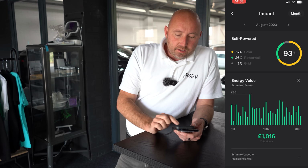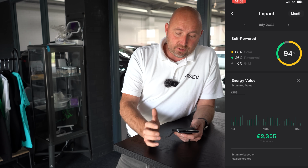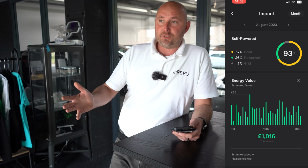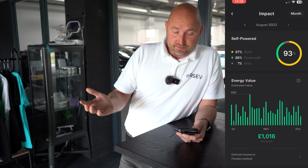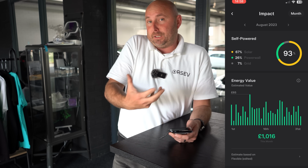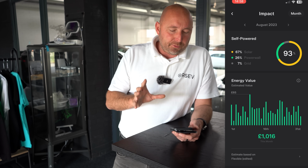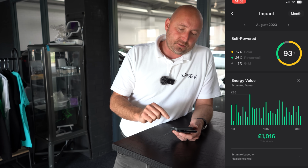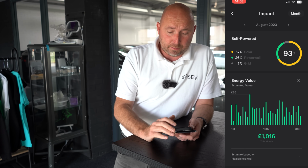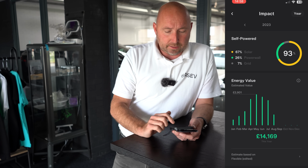So the amount saved in August is £1,016, which you can see is a lot less than July. There's two reasons for that. One is electricity is cheaper, so anything I've had to buy is now cheaper, and the solar we have has less of an impact on saving because it's not as expensive. So August wasn't a brilliant month for weather. We were still 93% off the grid there, and still saved over £1,000 even with the new cheap rate. So that's good.